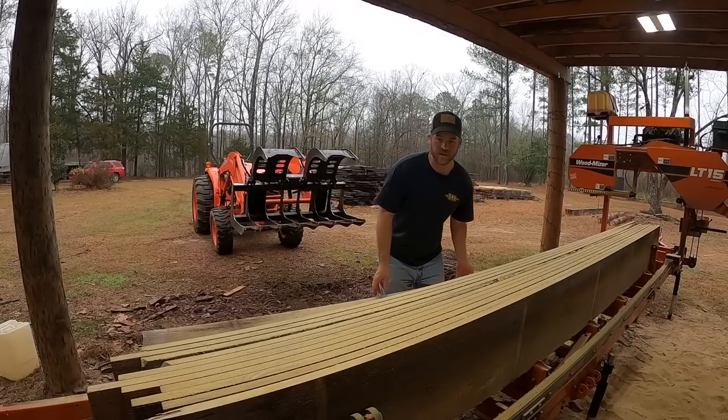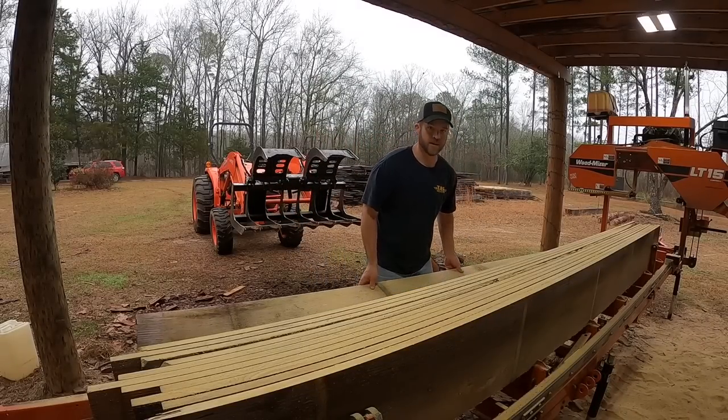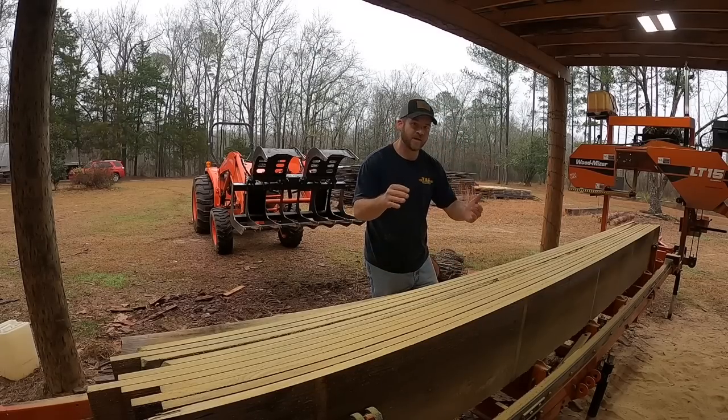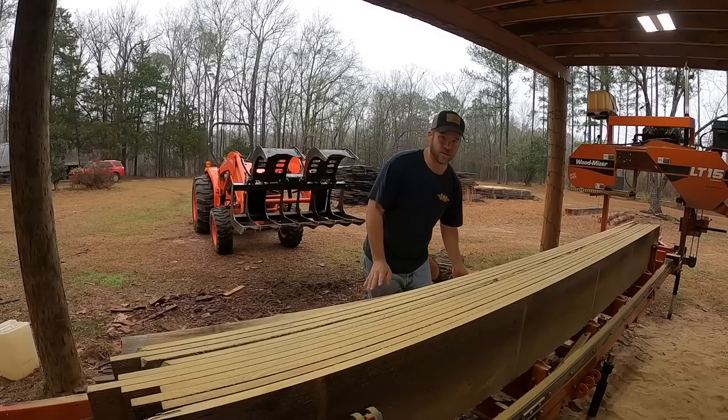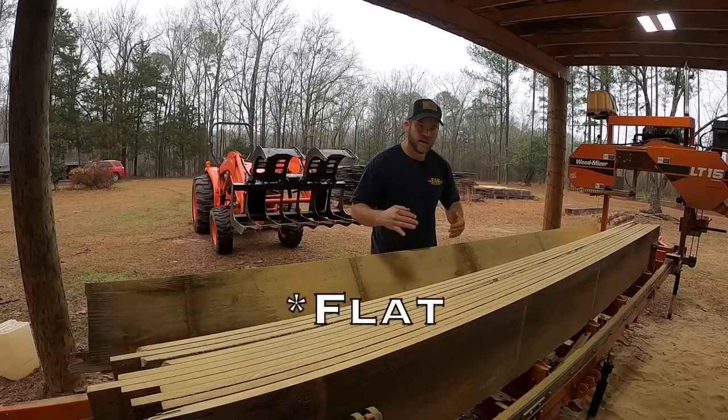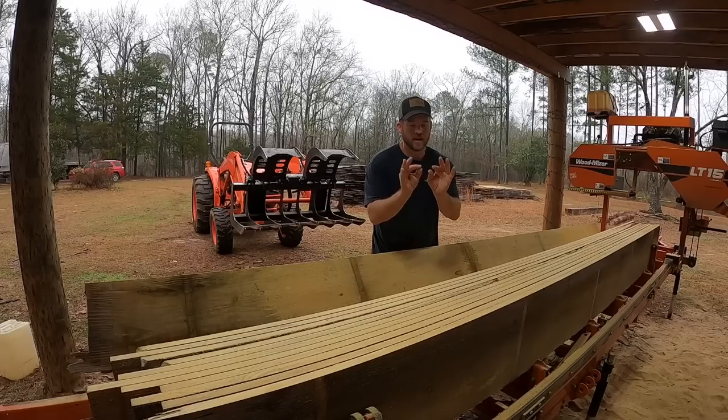I took a risk here just putting all of these boards on the mill at once to edge them. What I really should have done was put a couple on it, edged, and then made sure the log deck was in good shape. But if the deck is not exactly level, these edges are not going to meet right and I'm going to have a gap.